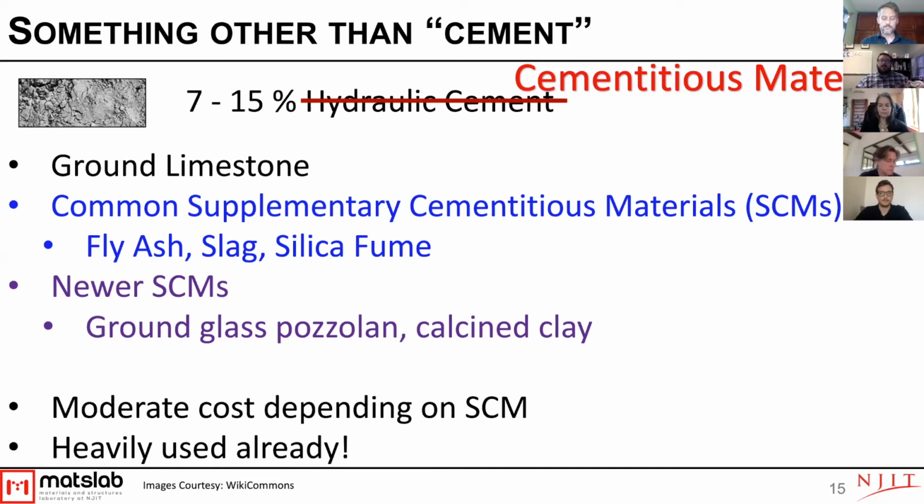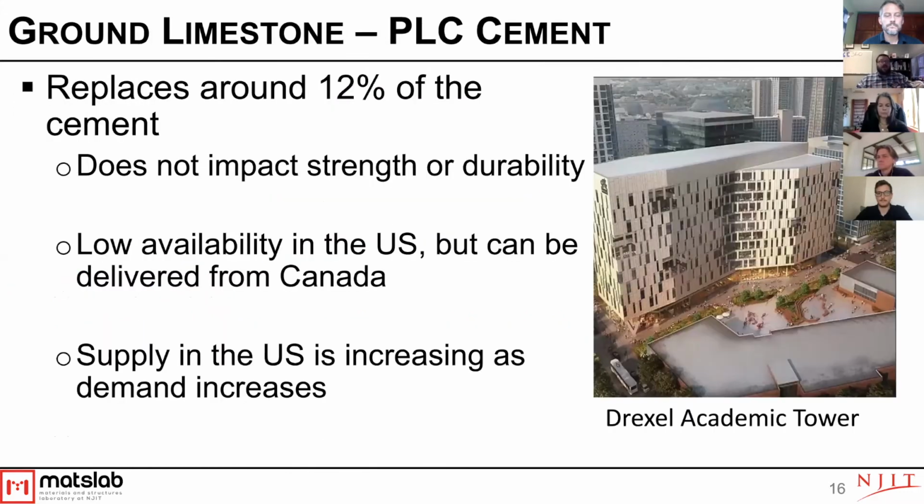These have a pretty moderate cost, similar to Portland cement, depending on the particular SCM. And like I said, they're really good because they're heavily used already. Most agencies, most concrete plants have some SCM available for you already. So what are these different ones? Ground limestone is typically sold as Portland limestone cement or PLC cement. The limestone replaces about 12% of the Portland cement.